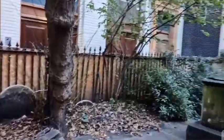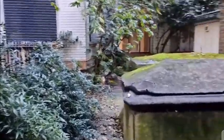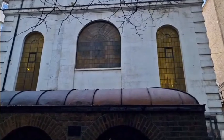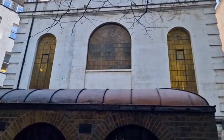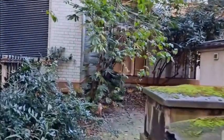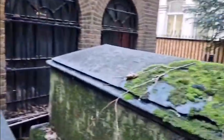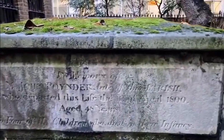And I've got my eye on another church today. It's been closed dozens of times and I think it may be open. So welcome to the churchyard of St Clement Eastcheap, the church that gave its name to the song Oranges and Lemons. That song didn't originally start like that. You will see more of that towards the rest of the video.